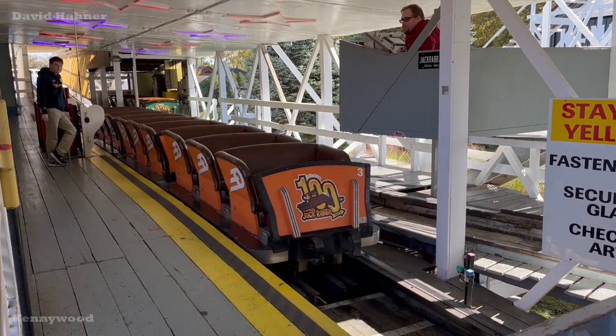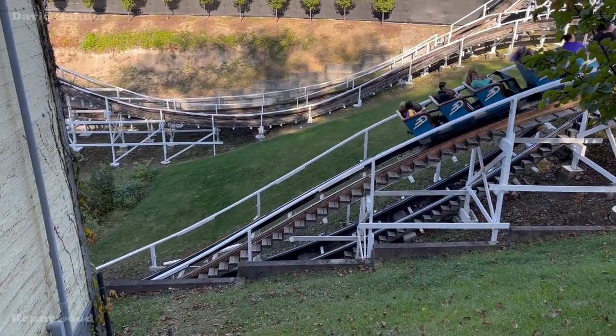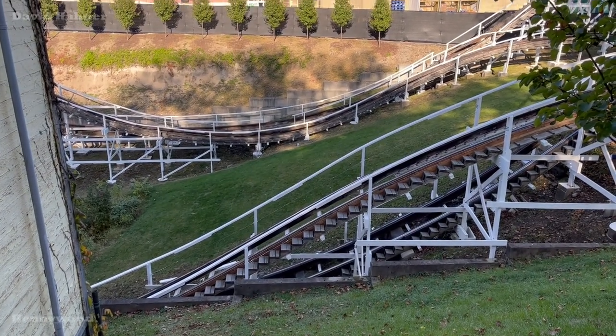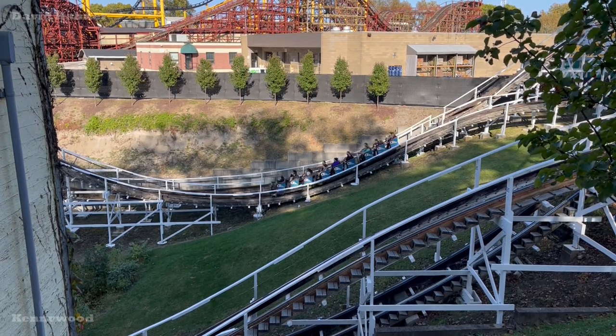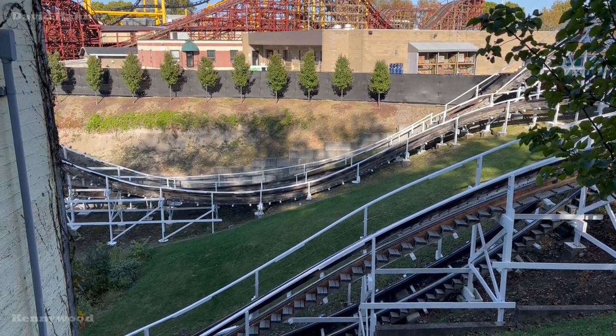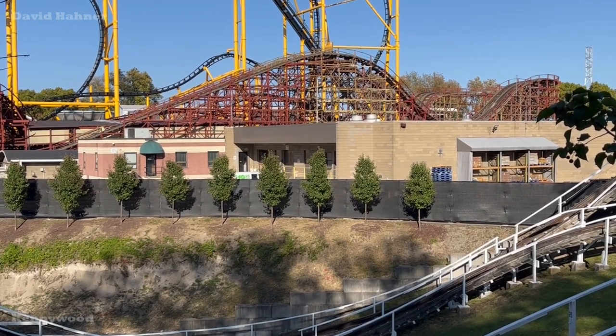Well, they even have like a cyclone, which negates my. Here's the progress for the freshly painted Racer.